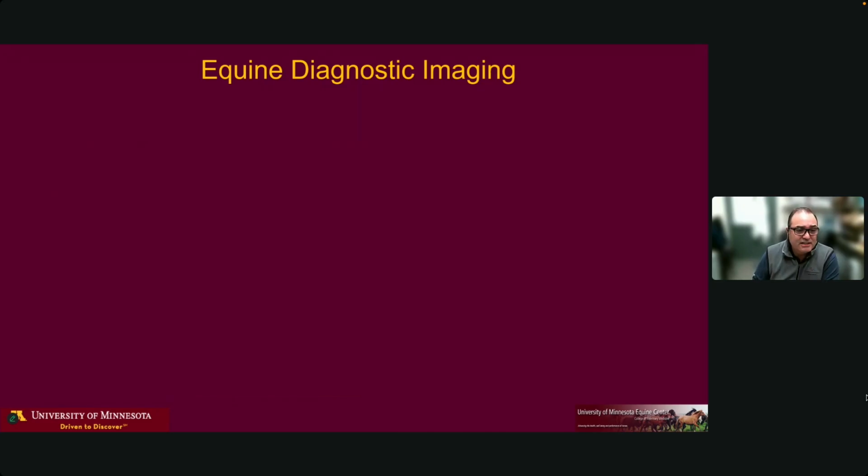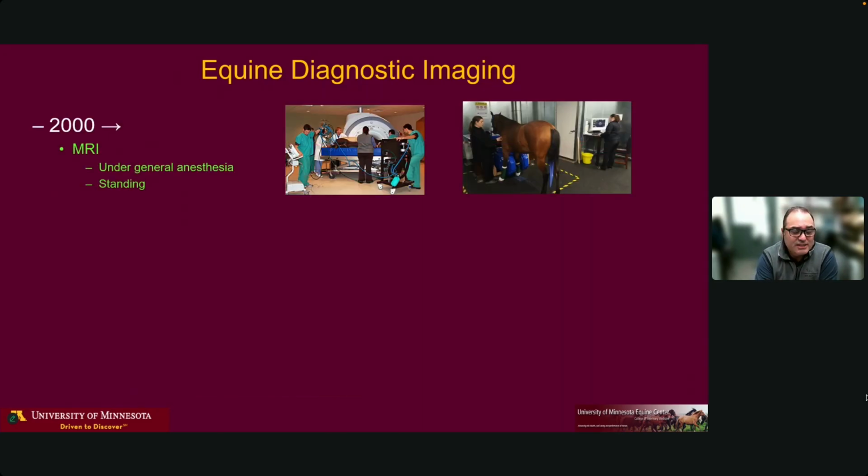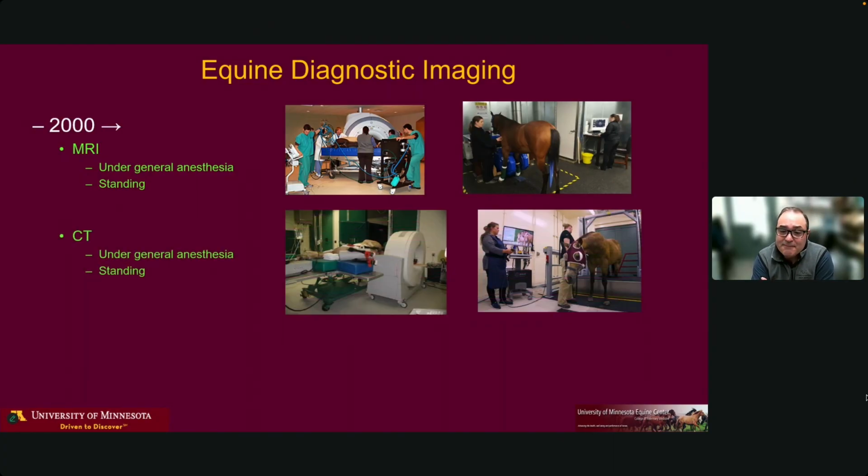When it comes to diagnostic imaging, probably after the 2000s, we ended up having the ability to do MRI under general anesthesia, and the first standing MRI units were coming out on the market. There's a big difference in imaging quality between general anesthesia and standing units, not only with regard to MRI but also CT. But the fact that we can have a strong correlation between the general anesthesia systems and the standing system provides a pretty big plus for the equine world, because beforehand we would just rely on X-rays and ultrasounds to try to figure things out.